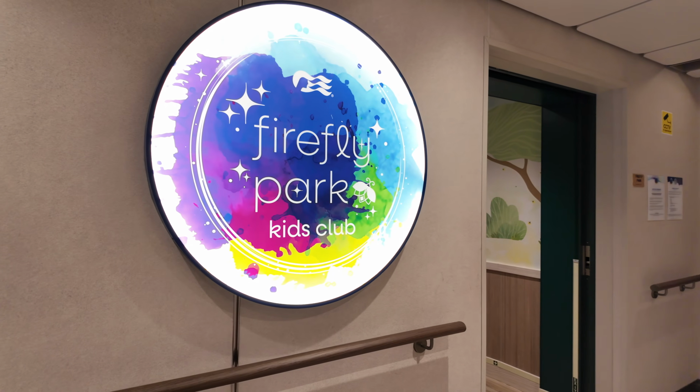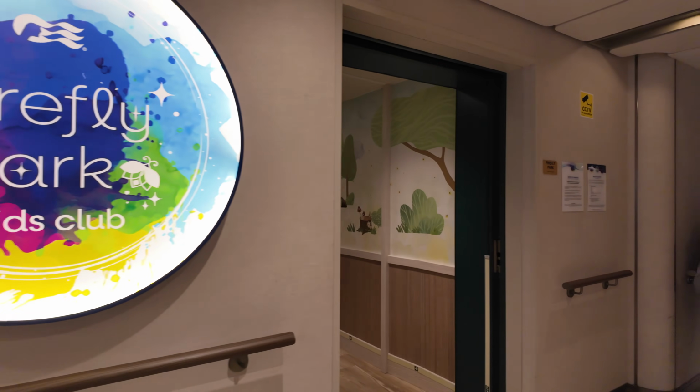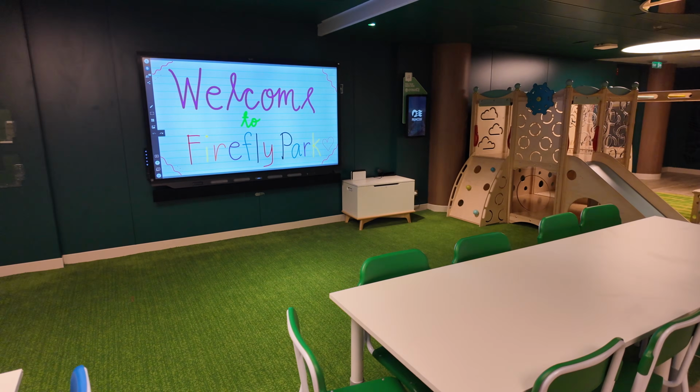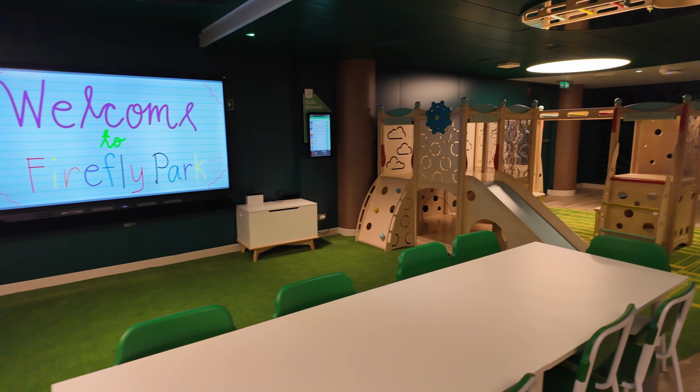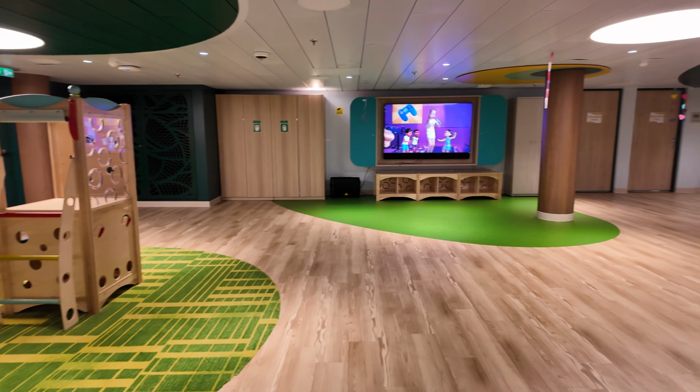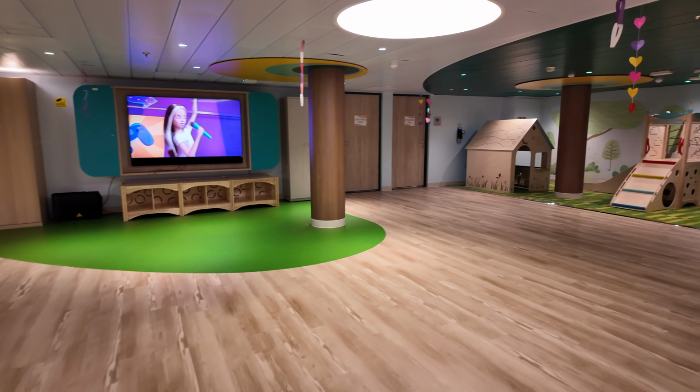So when it comes to kids' activities, there are activities that are free for kids from 3 to 17, which is great for those who want to go explore and meet other people. There's a bunch of different activities that they have on the ship. And they have the rooms based on age, which is nice, so you're within your demographic, and they do activities geared to that age.